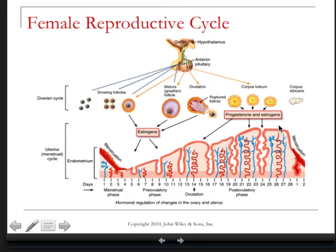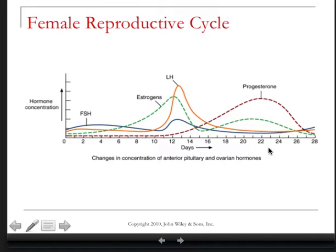Okay. If we look at the circulating levels of hormones, what you can see is that these levels of hormones stay essentially static, with the exception that the estrogens begin a slow rise.